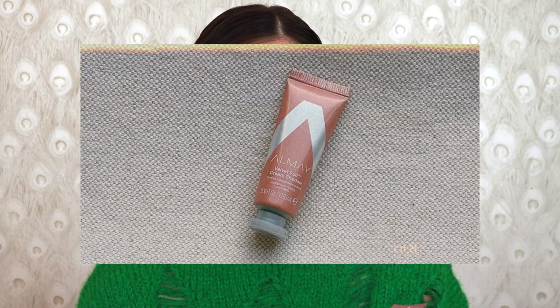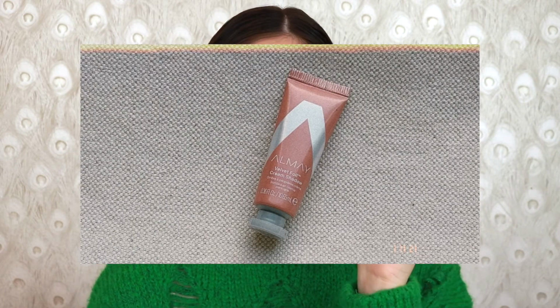We always do. Up next, I have the Almay Velvet Foil Cream Shadow in the shade Cupid Glaze. I really hope they haven't discontinued these because I love it so much. I don't know if I've ever featured it in a favorites before. Maybe I have. I don't love a lot of Almay things, but this foiled eyeshadow, I mean, yeah. It's so nice and creamy. It feels so gorgeous. And it's so easy to blend into your eyes with your finger.